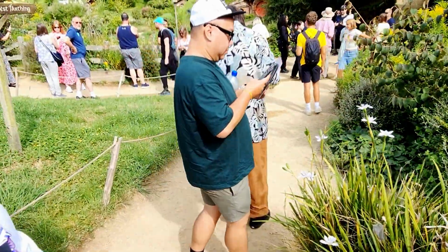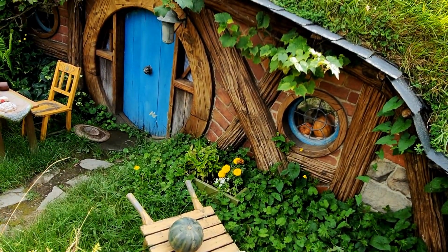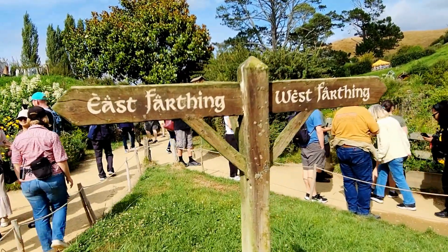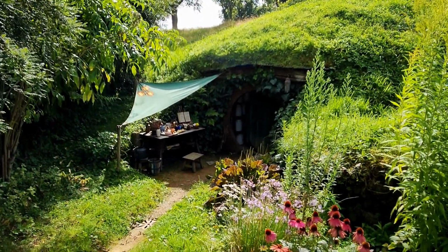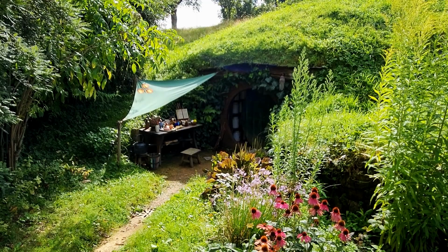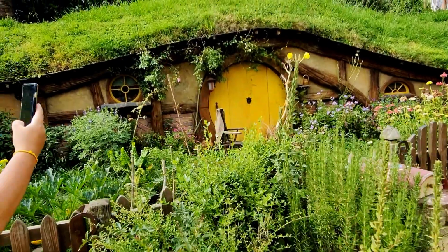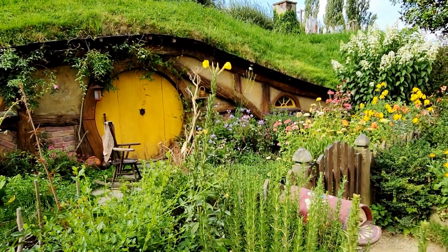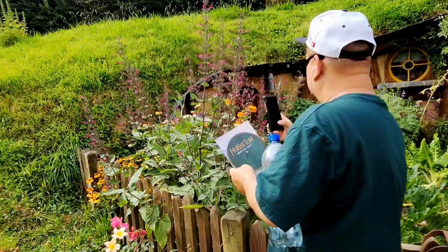How small are they? Now I do know that it's not the original set. I know that after the original trilogy, the set was deconstructed and was only rebuilt with permanent materials for the Hobbit trilogy. But it doesn't make it any less exciting. It's incredible to go walk around where they filmed this. I think the original set was built of materials that weren't meant to last.